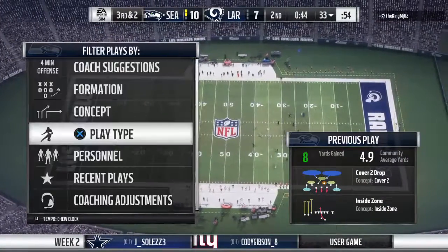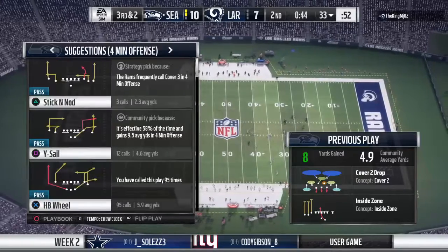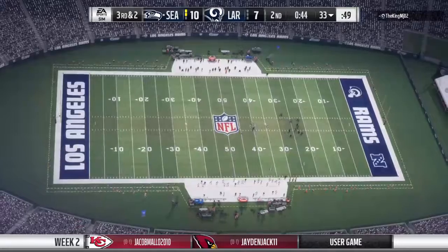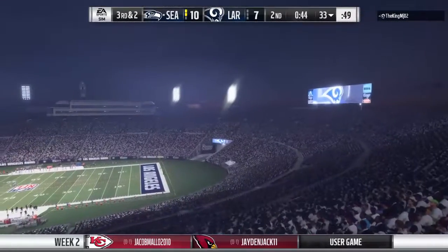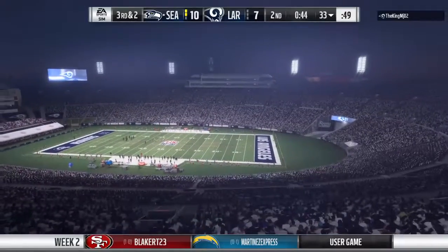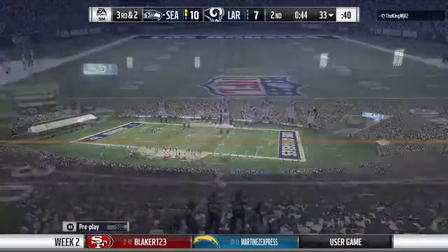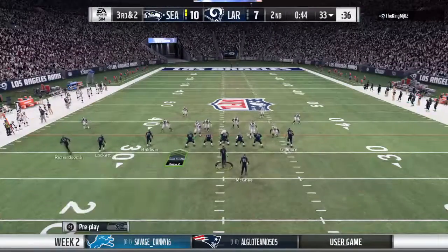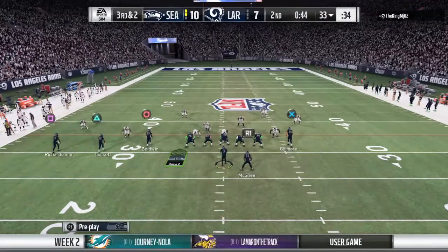And prior to this 3rd and 2 play, we're going to get a timeout call, as they'll stop it with just over 40 seconds to go in the first half. The Seahawks on 3rd down have converted just 2 for 6 thus far. Here it's 3rd and 2.